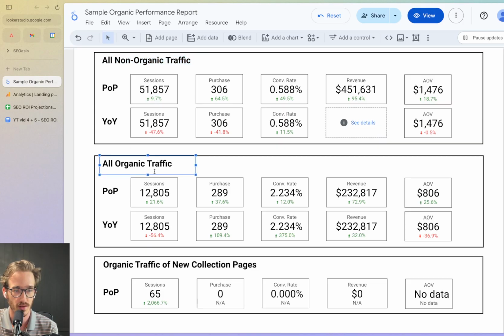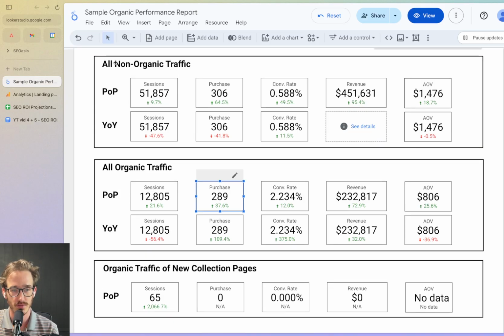So if we were just to zoom in on organic traffic, I could look at the last 30 days and be like, yeah, man, our conversion rate's up 12%, revenue's up 72%, sessions are up 21%. Everything's going perfectly, right? But in the back of the client's mind is like, well, yeah, I just ran a sale that boosted sales, purchases 37%, right? And so to get a much cleaner look of how SEO performance is actually doing, you want to compare it to data from all the other traffic sources on the website. And so you can see here, over the last 30 days, the sessions for all the other traffic sources were only up 9.7%, but for organic, it was up 21.6%.